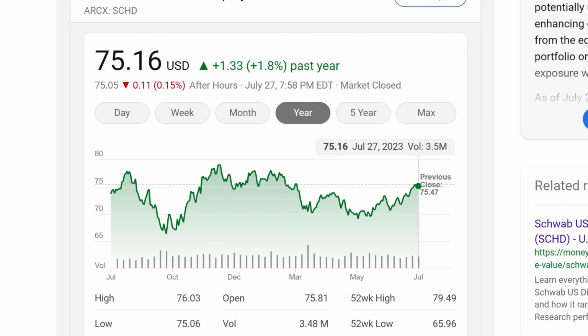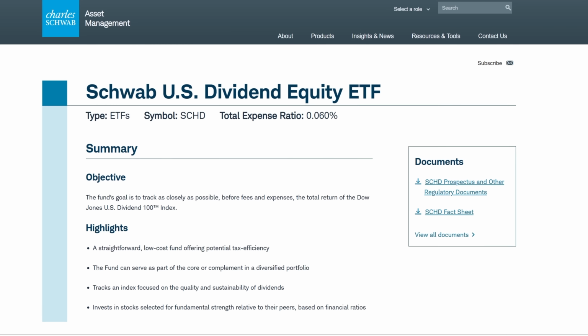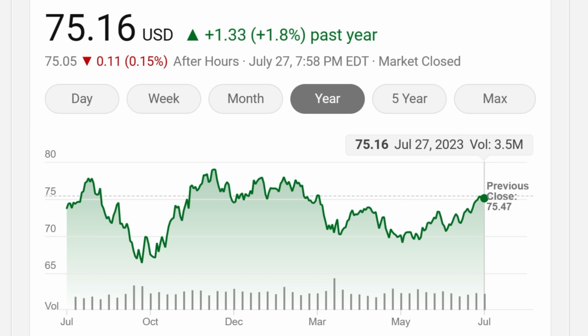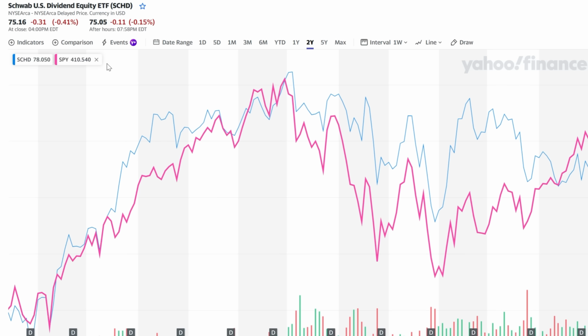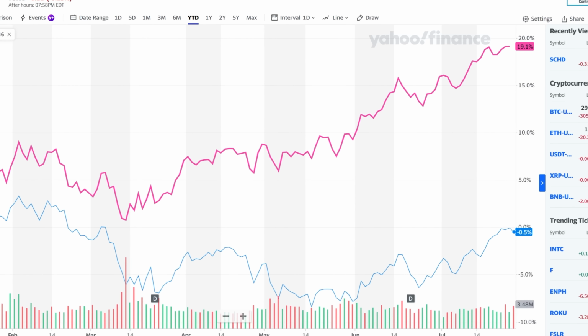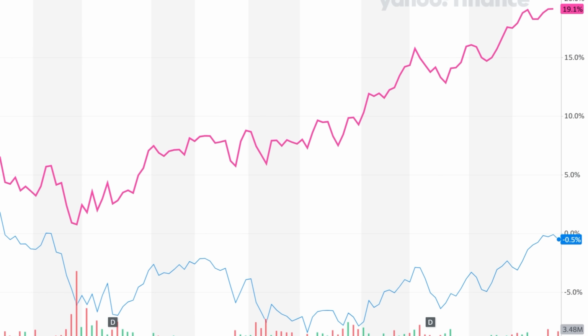So what exactly is going on with SCHD, the Schwab US Dividend Equity ETF? Year to date, the stock is pretty much flat, and historically, SCHD has routinely outperformed. That's right, outperformed the S&P 500. However, year to date, it's a whole different story, with the S&P 500 returning 19.1% and SCHD losing 0.5%.